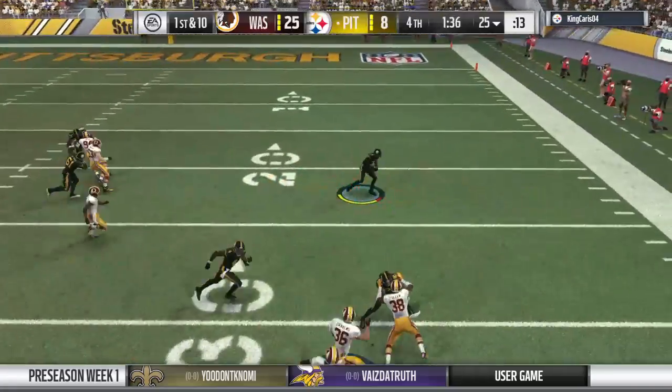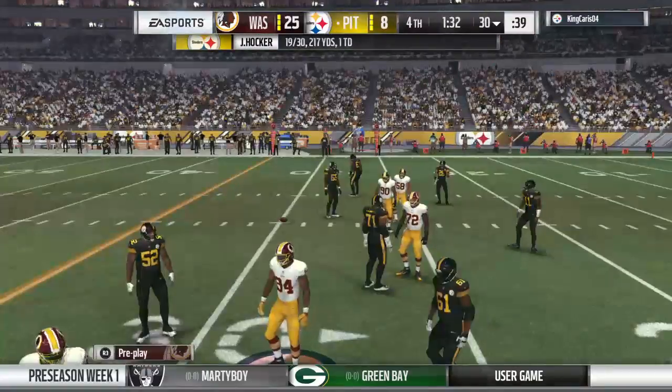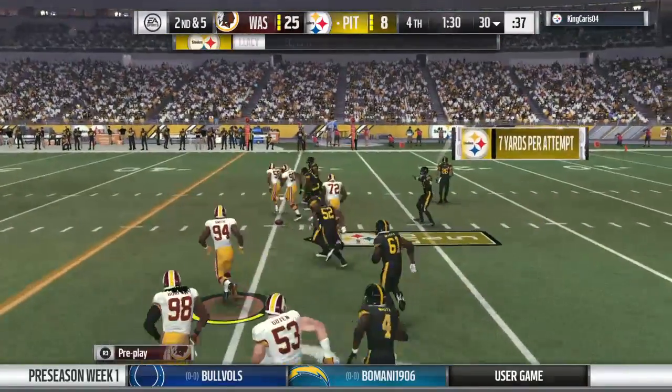They'll come out throwing here to start the drive. And a quick throw here, that's complete. 5 yards on the catch there, brings up second down.